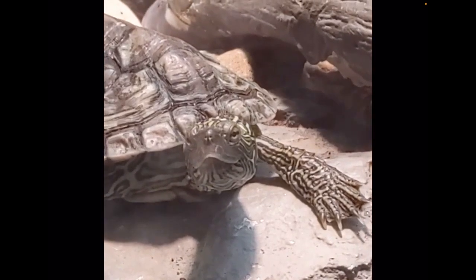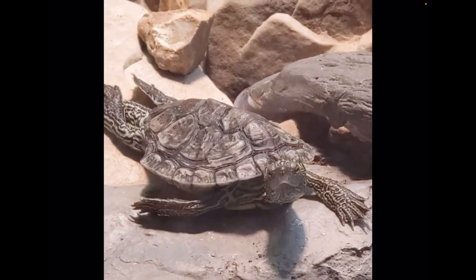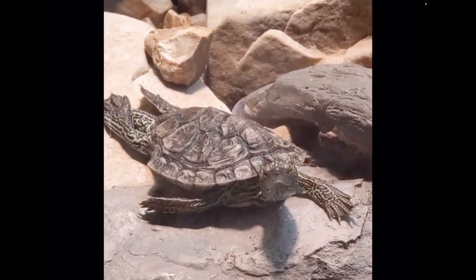I love his design on his skin? I don't know what you want to call it, but that marbly marble design. Very cool. This guy wanted the heck out of here. His enclosure was huge, and he has a buddy hanging out up top who's probably rolling his eyes because this guy probably does this every day.